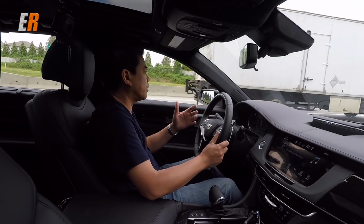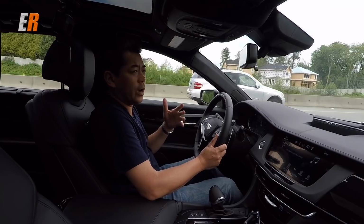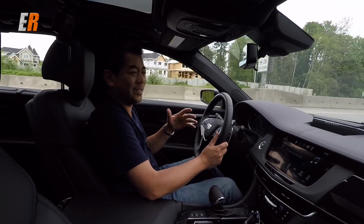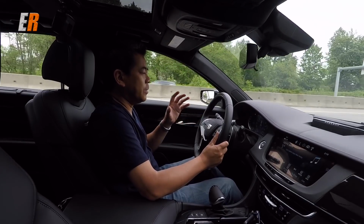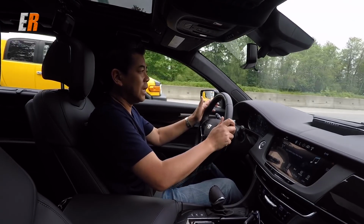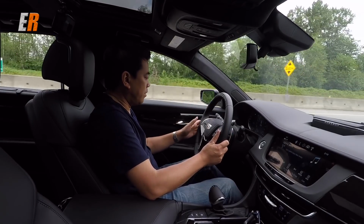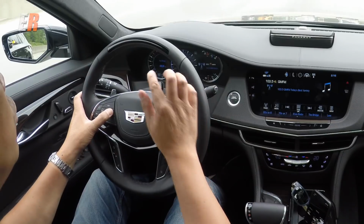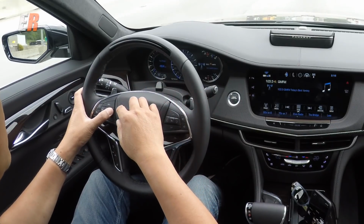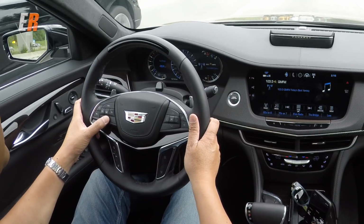So what is Super Cruise and how does it work? Well, essentially it's like an adaptive radar cruise control, but on steroids, with a lane keeping assist. And the beauty of it is you don't have to touch the steering wheel once you get it set. So let's make it work right now. So first of all, we're going to turn on our cruise control. All right, and then we can set it.